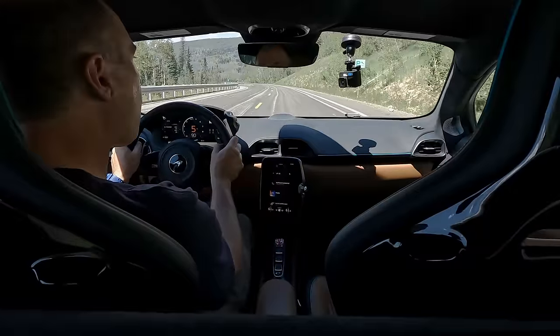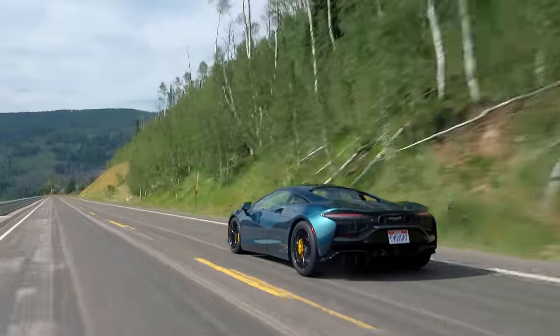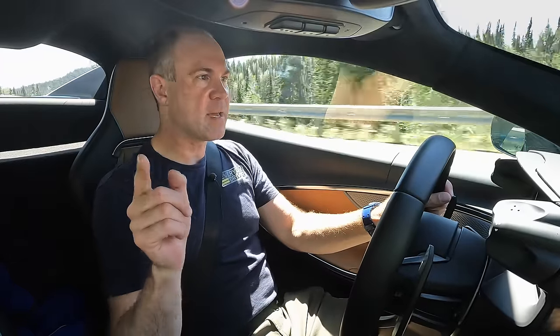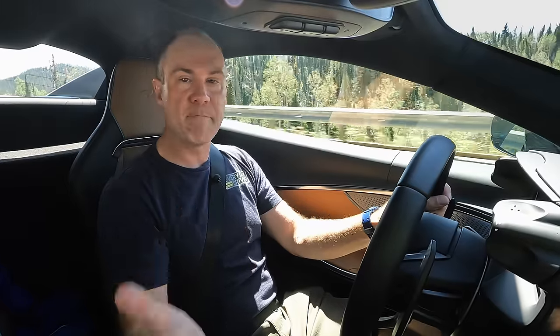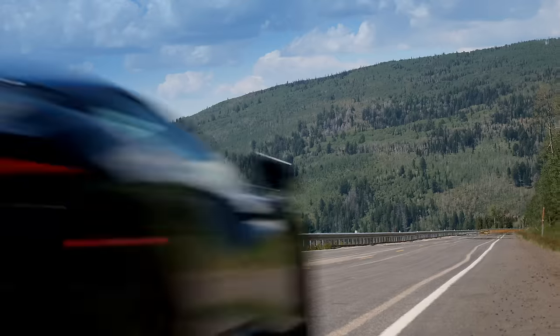We could go twice the price. We could go way up into the millions of dollars. And then I am convinced you won't be having more fun, because you're worried about people dinging you. You're worried about the wheels getting scratched. You're worried about the oil change cost. You're worried about the maintenance. You're worried about the insurance. You won't drive it.